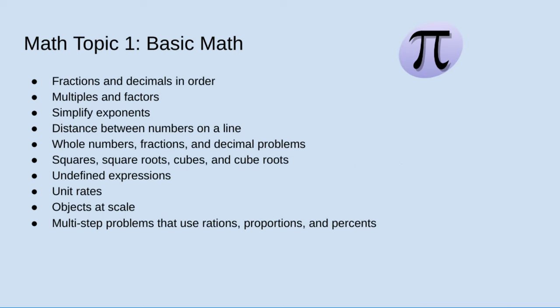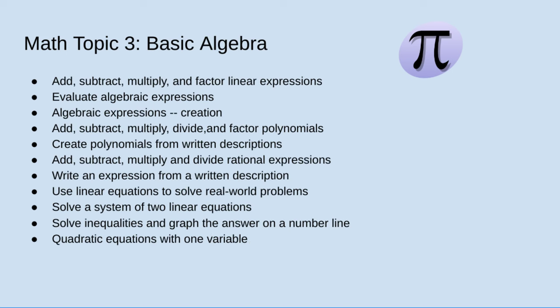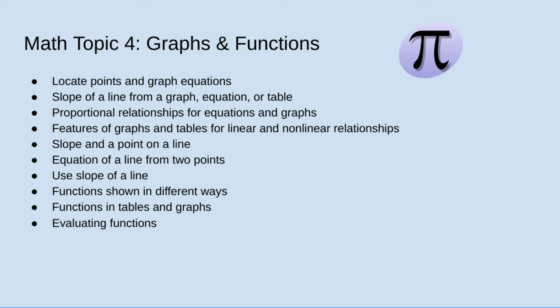Basic math is, well, the most basic, and you'll need a good understanding of this for the following sections. The second topic is geometry, which includes calculating area, perimeter, volume, and the like, given certain dimensions. Basic algebra is where you find the letters mixed in with the numbers, and graphs and functions round out the math section.